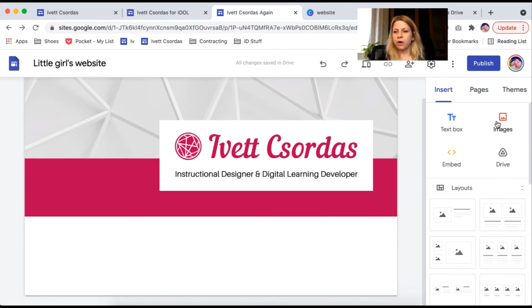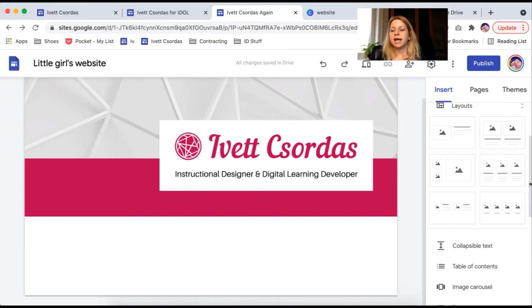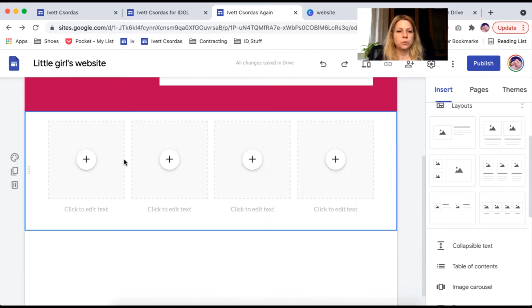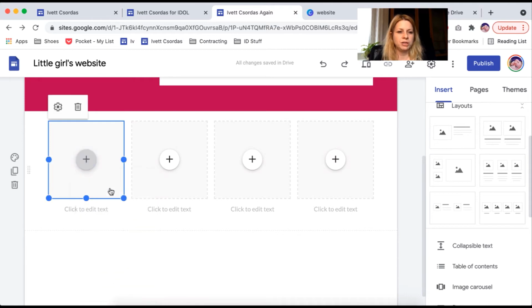So we now know how to add images. We're going to look at the layouts. So when you add anything, you can use these six different layouts, and they're quite good because you can easily add whatever you want to add. So this is the one that I was using. And what you do is you just click on this plus, and then it gives you options for what you can do with it. We're going to upload an image, okay?